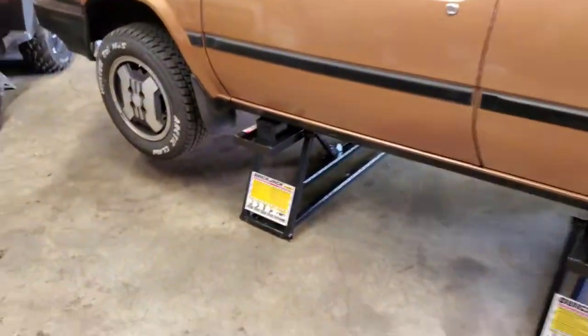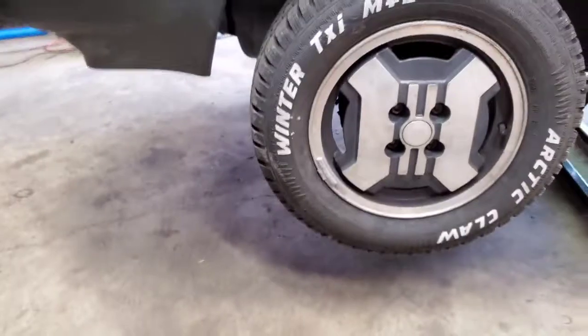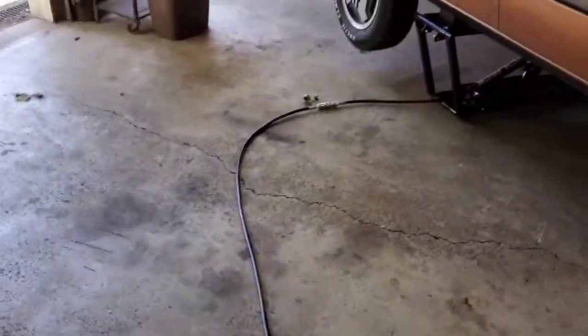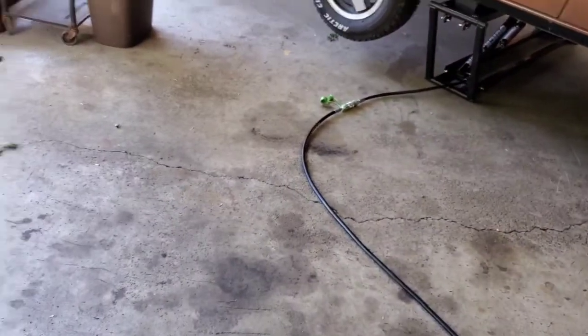And then another nice idea is not being on your knees all the time. You sit in this handy chair here and do what you gotta do, rub your tire down, you know. Pretty neat. So I guess we'll bring it down and put them under the rockers this time. What do you think? Yep.